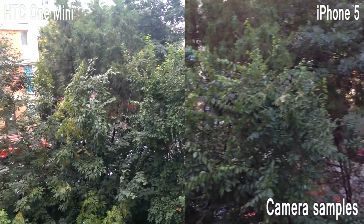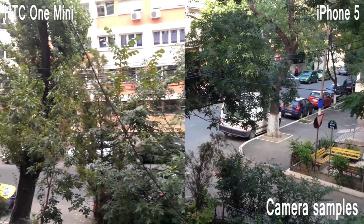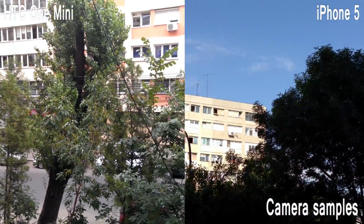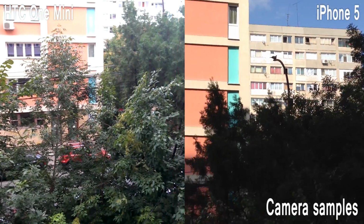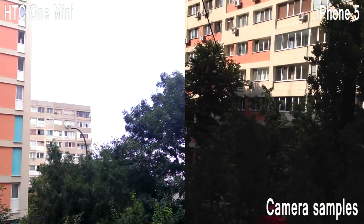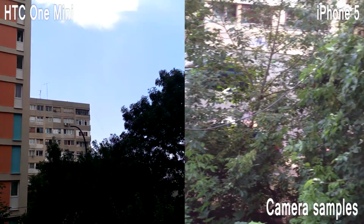When it comes to videos, the two are a lot closer, with the One Mini still having an edge over the iPhone in poor light. However, the Mini lacks the optical image stabilization that is bundled on the One, and that leads to rather shaken clips. Anyway, that's how I see things, but I'd really like to know which one do you think is the better performer here, so leave your comments below.